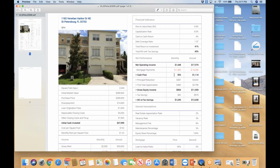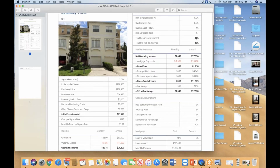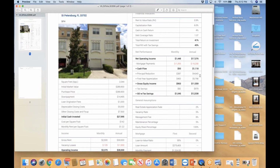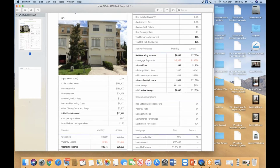So cash flow is not really all that high, but based on this price point, there's a good value with respect to potential for appreciation and buying it below market value, as I stated earlier. But the ROI is pretty much 40 to 45% if you factor in the annual net cash flow plus the annual principal reduction plus the 2% annual appreciation projection, which I made, which should be conservative. That equals gross equity income of almost 12 grand. That's on paper. That's your profit on paper only, right? 11,000 divided by 27,000 of your total at-risk investment equals a 45% return on your investment. Understand how simple this math is?